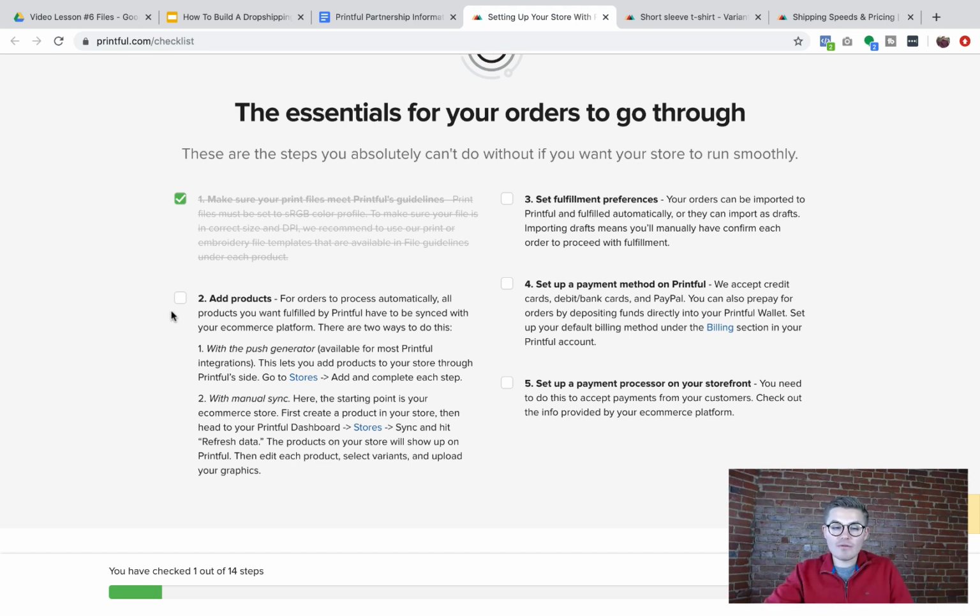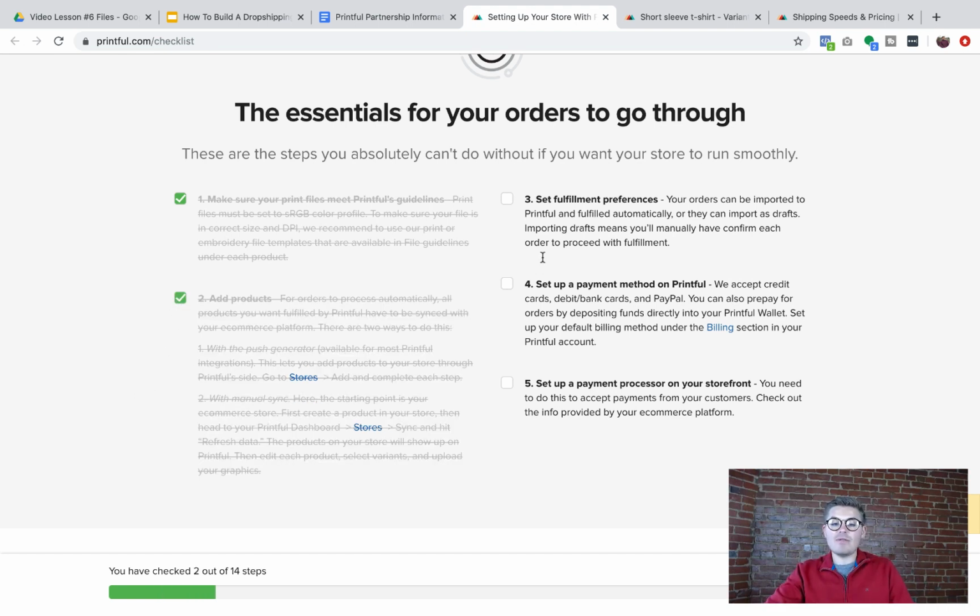And you should have already done this. So we've added products. Then we have to set the fulfillment preferences. So orders can be imported to Printful and fulfilled automatically, or they can be imported as drafts. That means you'll have to manually confirm each of these orders to proceed with fulfillment.